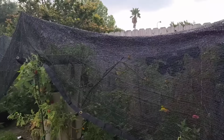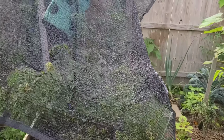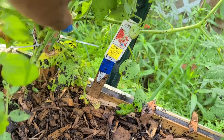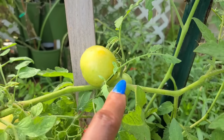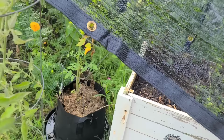I'm gonna show y'all what it looks like. I just have it covered like this for right now. I need to get a darker shade cloth like I always do, but for right now, I didn't think it was gonna get that hot that fast, so that's why I don't have one. But what are these? I think these are sweet 100s. No, these are sugar tomatoes, these little bitty ones like this. Yeah, and then these are growing too. All the tomatoes are just looking good, except for this one.